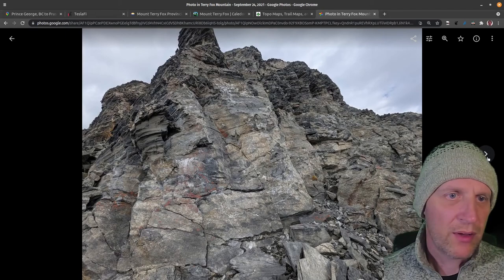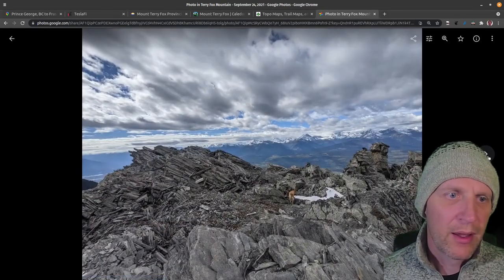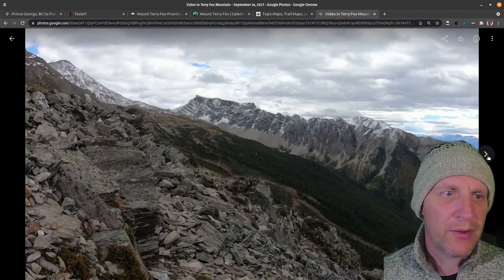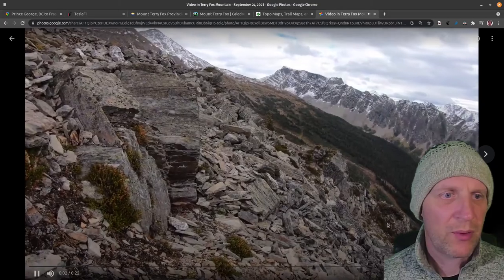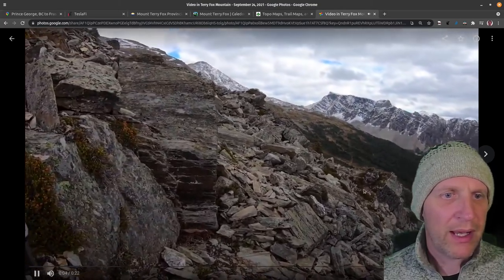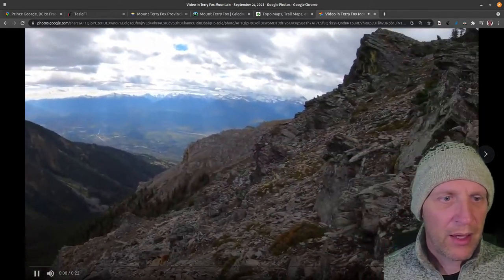Lots of pictures of the trail going up here. You can see the trail here. Again, I use my cell phone to route find any time I kind of lost track of where the trail was. At this point, I don't think I was on the trail, because as I went forward, I could see the trail approach again.